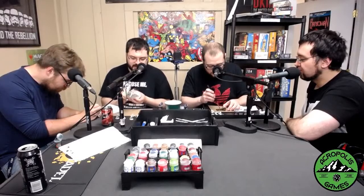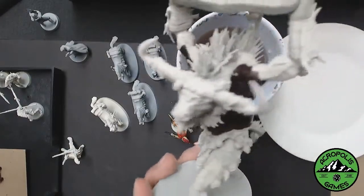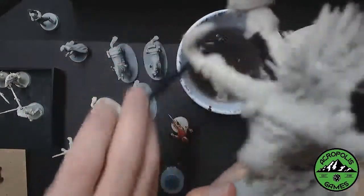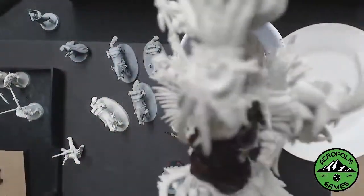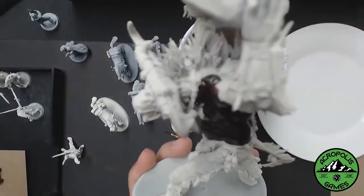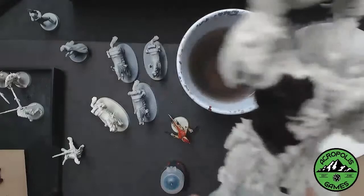So I'm finding this Cygor Brown is covering very, very well. I like this color a lot. You want to put it under the camera? Wow. Yeah, that's really nice. The contrast spreads very, very easily. It really does apply like a shade wash, but it covers like a base paint. I'm excited for you to put some gray on that rock.